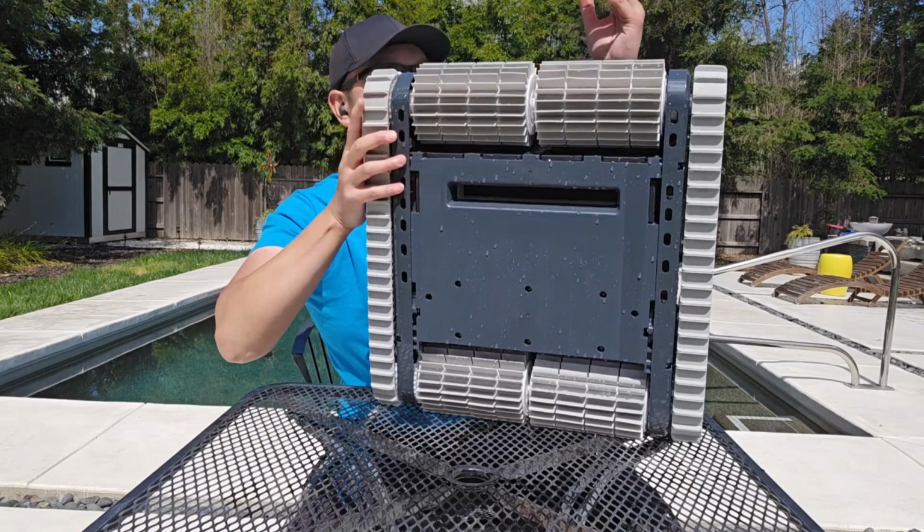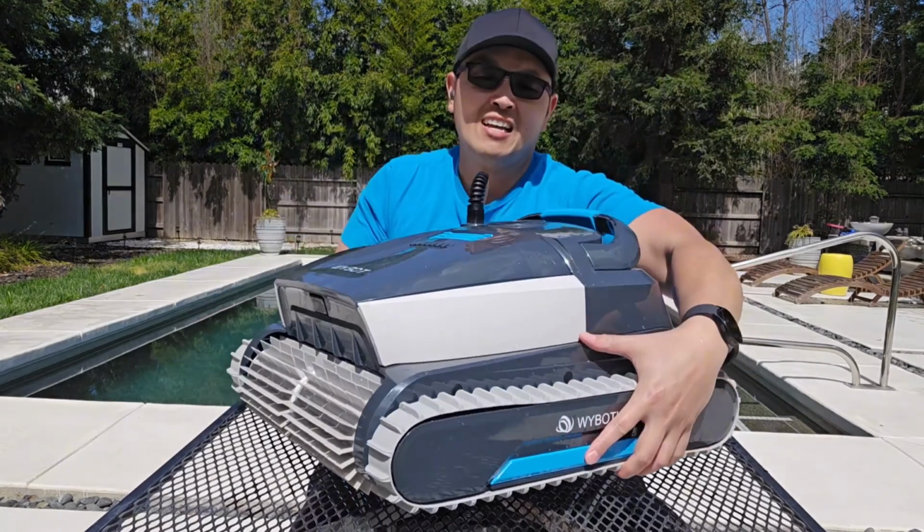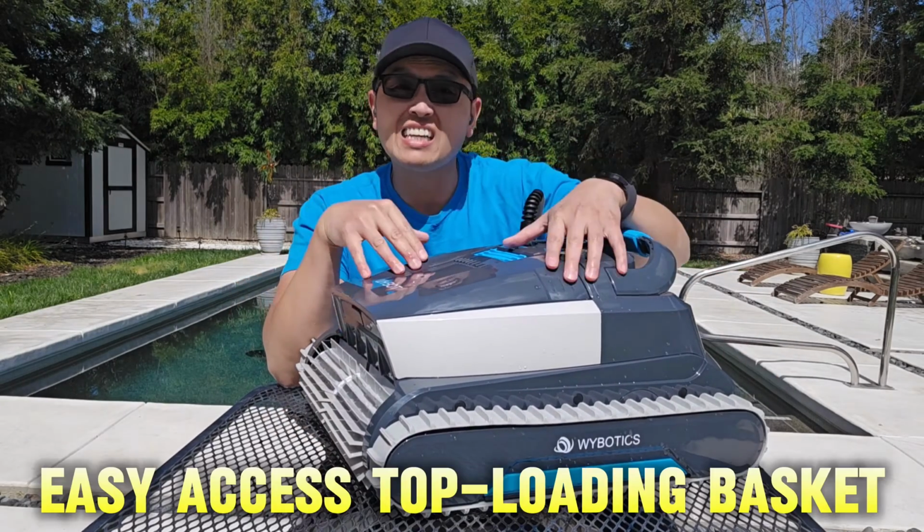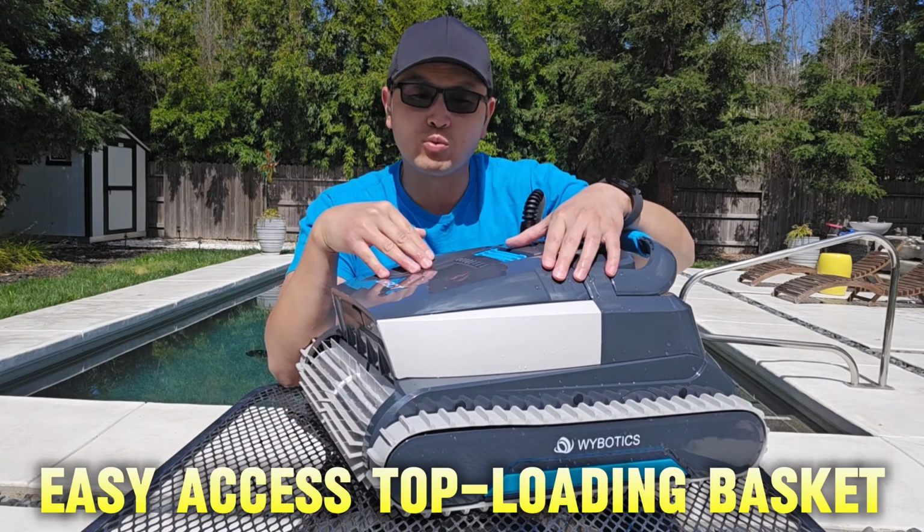So that's awesome. Let me actually flip this around right here. And I want to talk about this here. This is actually really great. This is an easy access top loading debris basket here.